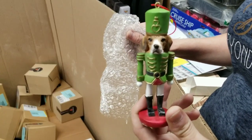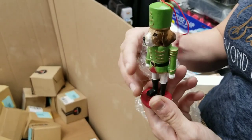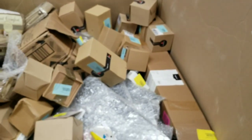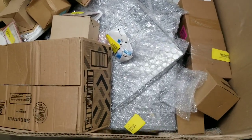Hold on, stay right there. Focus. Ooh, look at that. That's a good looking nutcracker. It is, and it's not broken. Good looking dog, dude. Dog lover would love it. Yep. Love it. Got the barcode on the bottom. Put it right back in the box so we don't break it.